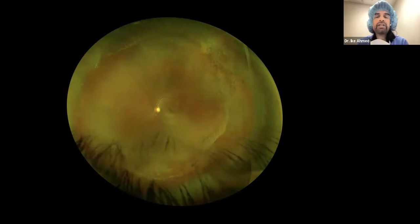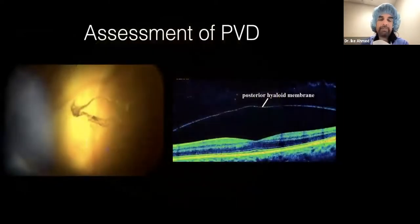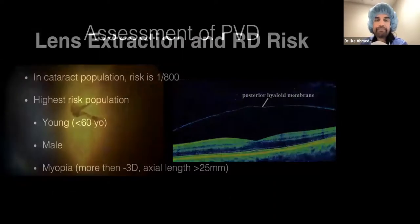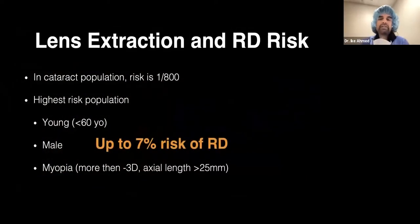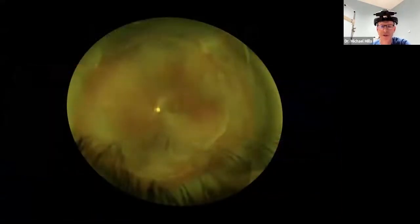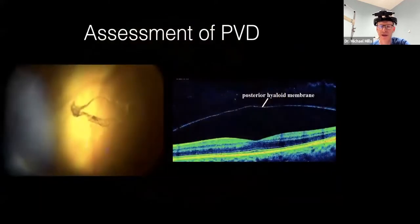Again, the ability to look at this is greatly assisted with the use of indirect ophthalmoscopy. A PVD can also be assessed with OCT as well. But again, using ophthalmoscopy here really nicely shows a Weiss ring that can be present in this patient. So again, one thing to remember, imaging is very helpful, but just because the posterior hyaloid is detached over the macula doesn't mean that they have a complete PVD.